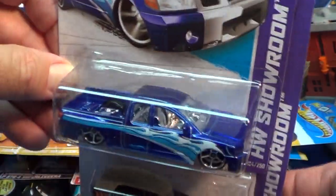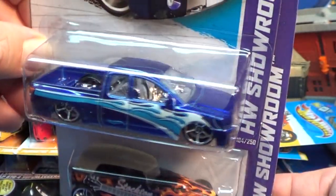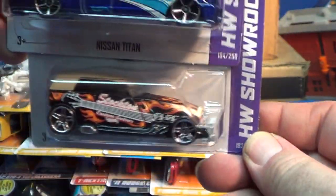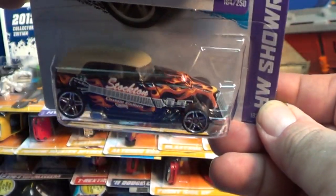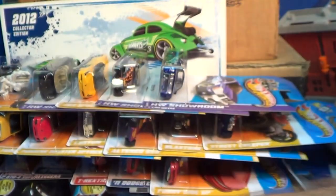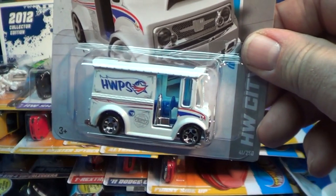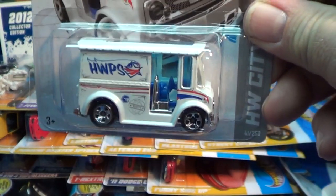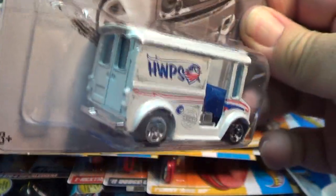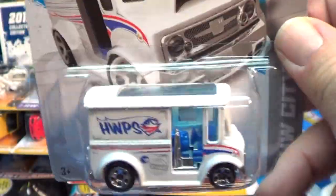Let's go ahead and talk about a couple other 2013 models. Got an awesome Nissan Titan and the Phaeton. Nice paint job there. I only picked these up so that I can show you 2013 cars starting to show up in the mix. And here we have this car, Breadbox, HWPS, Hot Wheels Postal Service. I like to buy this because it often has the Postal Service HWPS. But anyways, I'll be talking about this car in another video.